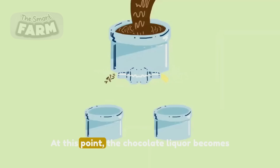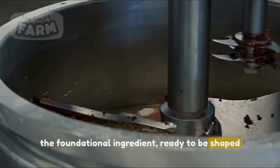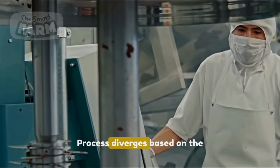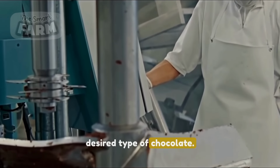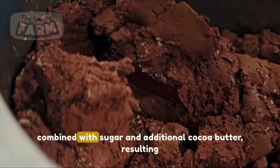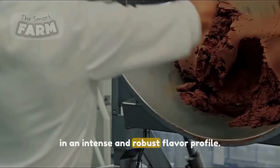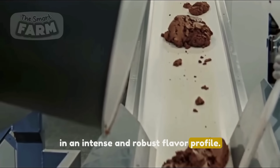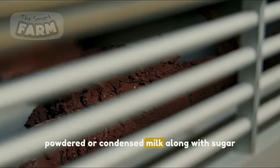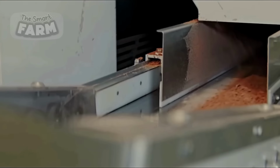At this point, the chocolate liquor becomes the foundational ingredient, ready to be shaped into the diverse array of chocolate products. The process diverges based on the desired type of chocolate. For dark chocolate, the chocolate liquor may be combined with sugar and additional cocoa butter, resulting in an intense and robust flavor profile. Milk chocolate, on the other hand, incorporates powdered or condensed milk along with sugar to achieve a smoother and creamier taste.